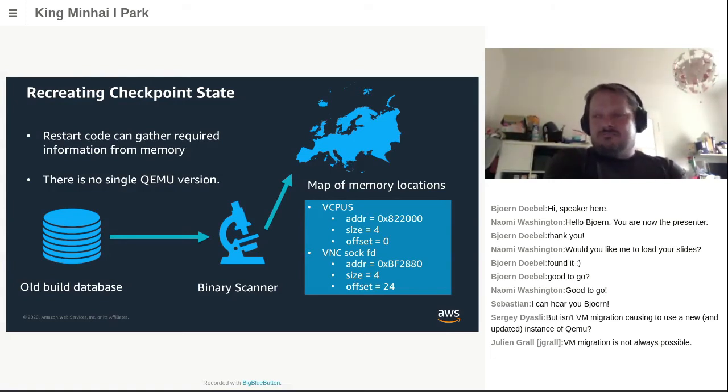What's in this memory map is essentially something like: the VNC socket file descriptor is somewhere at a given address. It has a size of 4 because it's an integer, and it has an offset of 24 inside the data structure at this address. With that information, our shared library can read the map for the currently running QEMU version, look up all the relevant data in memory based on this information, and generate a checkpoint that is similar to the checkpoint that we had before.